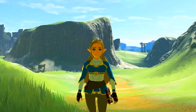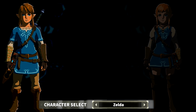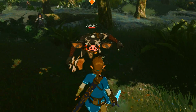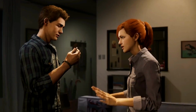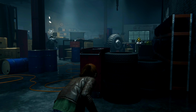So please, Nintendo, for the love of Hylia, make Zelda playable in the sequel. They could do this in a few different ways. Either have Zelda as a character you can select from the main menu, or one of the more likely options, have a designated section where you switch between Link and Zelda, similar to the system used in Marvel's Spider-Man on PS4. The way the game switches between Mary Jane and Peter during certain parts of the game worked rather well.